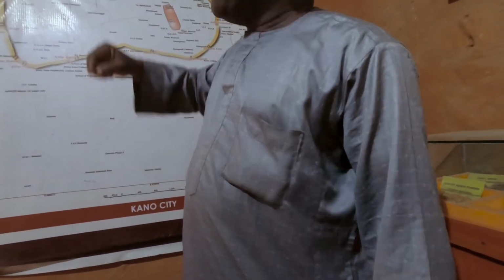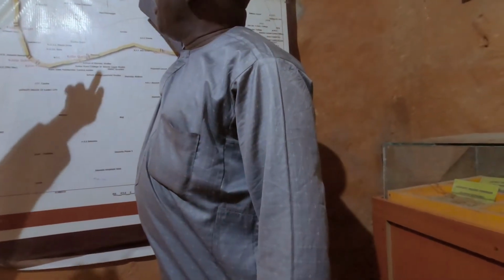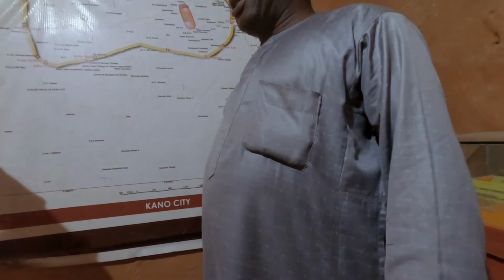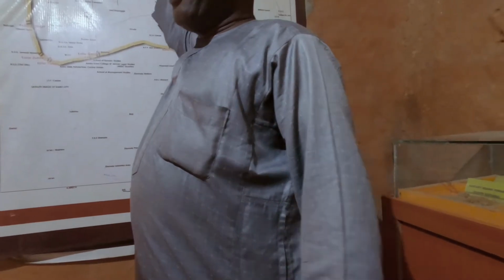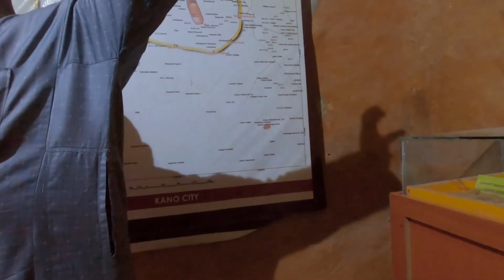Inside the city of Kano, there are 2 hills. You visited Dalai Hill? We were told it's a slave market in Nigeria. Yes. Is it the first slave market in Nigeria? Exactly. 2 hills inside the city, Dalai Hill and Gorondusa Hill. You visited this hill? They visited Dalai Hill. This is the Dalai Hill, the first settlement. I stay in the hill.